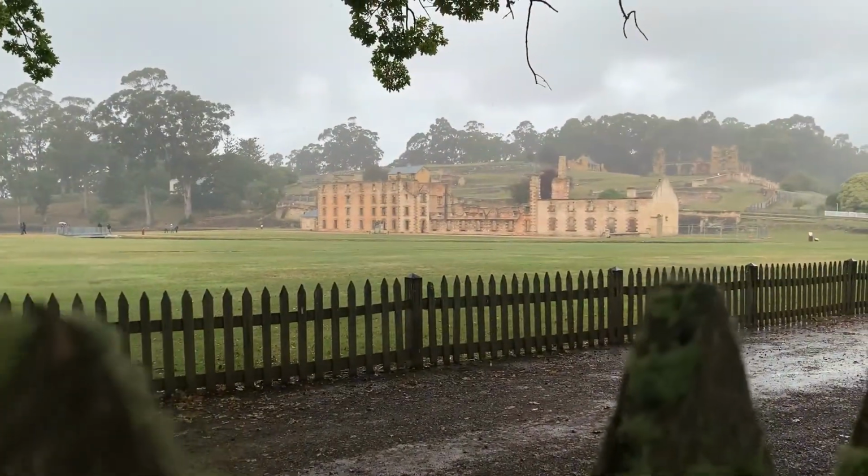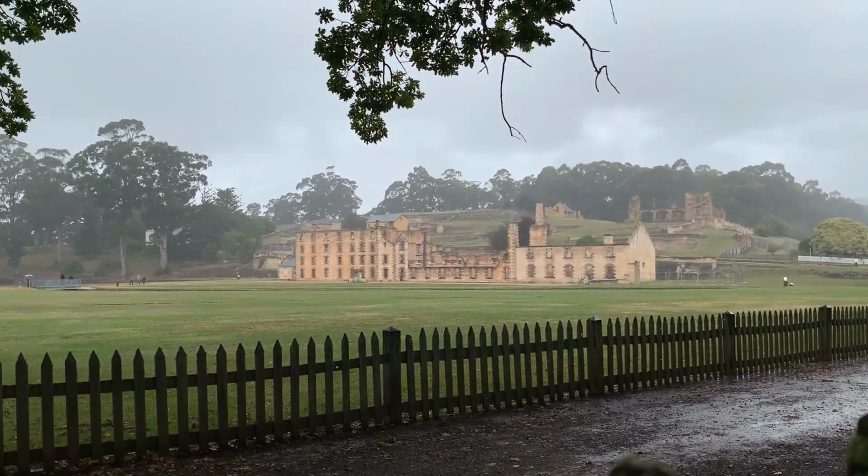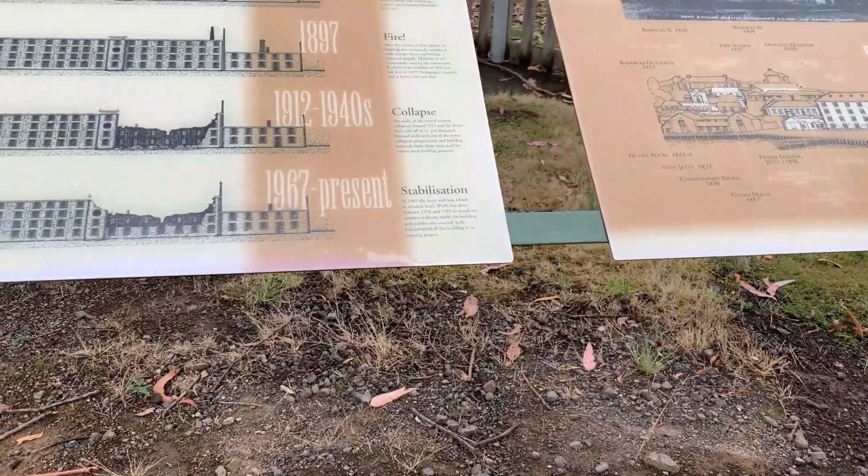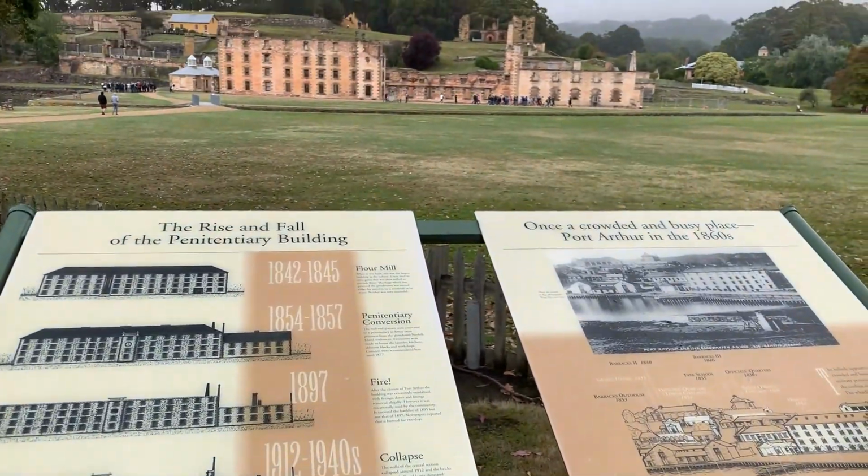It started with a free walking tour, which started at 10:30. It was bucketing down with rain today. That's the first lot of rain we have had since we've been here. I didn't join in the full tour because we weren't going to be there for very long, and I wanted to cover as much ground as possible.